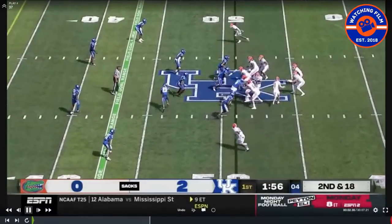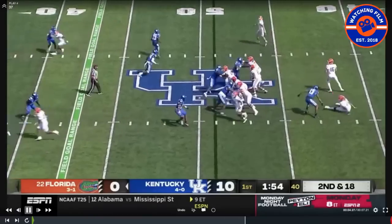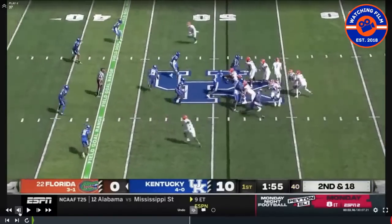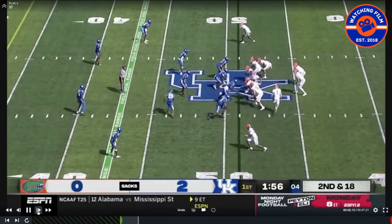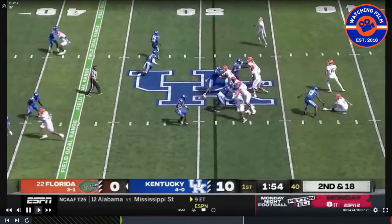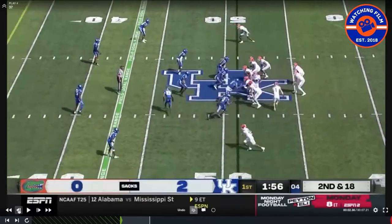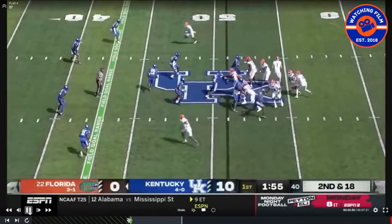2nd and 18. Like I said, not many teams are good enough to be in 2nd and 18 and convert. It's difficult. So, trying to get it to, I understand the idea. I don't like the concept here, just in terms of how Kentucky's playing. Now, they had some success with this last year, and you kind of get what you want. Now, different protection here. I'm going to pull the center back there. It does not go great.